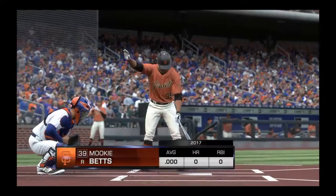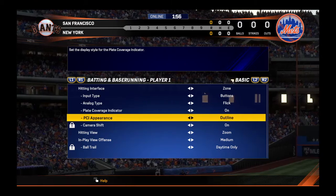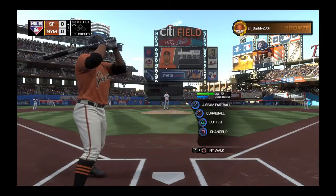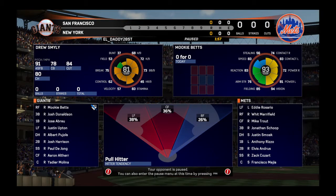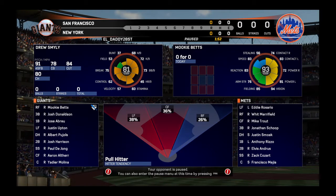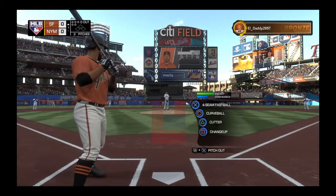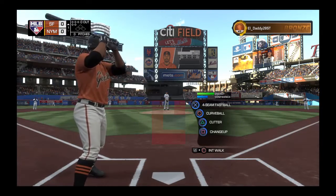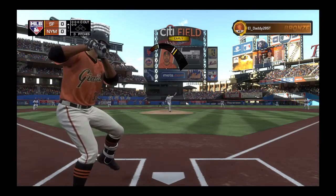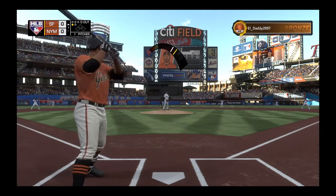Here's Mookie Betts, and we are set for baseball here this evening. Tonight for San Francisco, right fielder, number 39. And a called strike on the game's first pitch as we bring you this one here tonight.